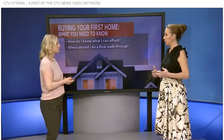So, to clarify, a final walkthrough is the opportunity to walk through the home just before you close. Now, if the home is vacant and clean, sometimes you don't feel like you need to do this. Yet if you're concerned about the condition of the home, we have a tendency to do it just before you get the keys, right? Probably a day or two.